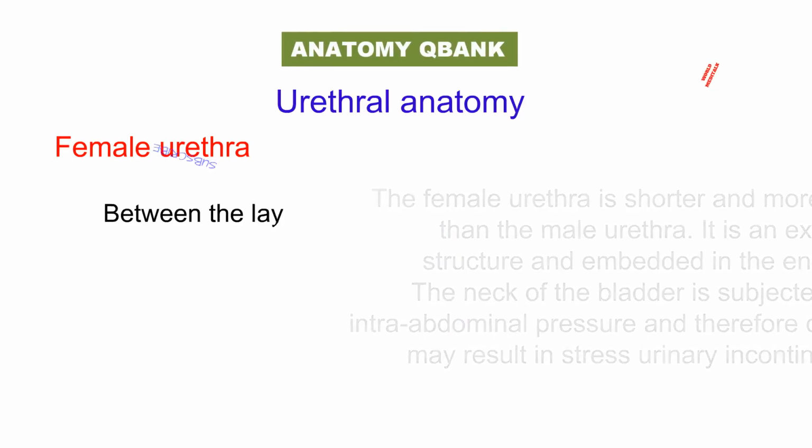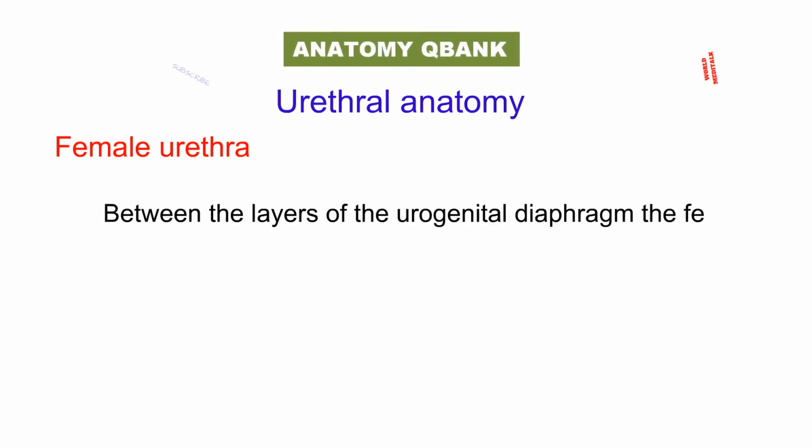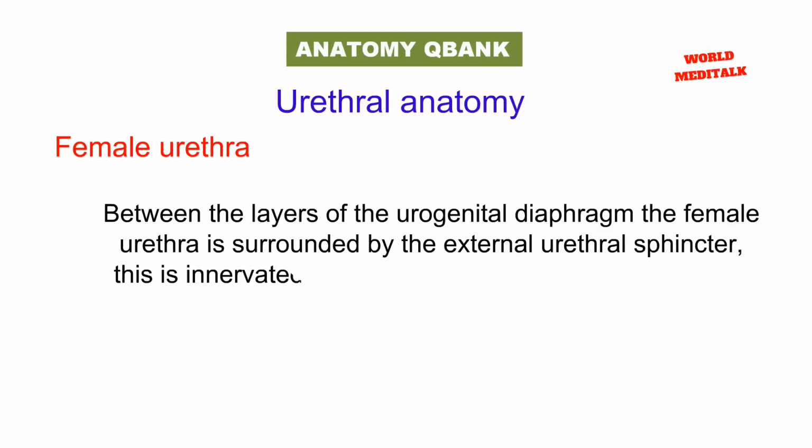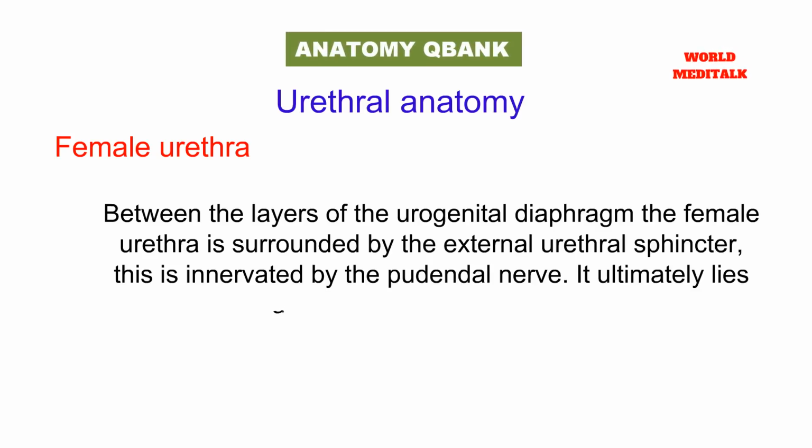Between the layers of the urogenital diaphragm, the female urethra is surrounded by the external urethral sphincter. This is innervated by the pudendal nerve. It ultimately lies anterior to the vaginal orifice.